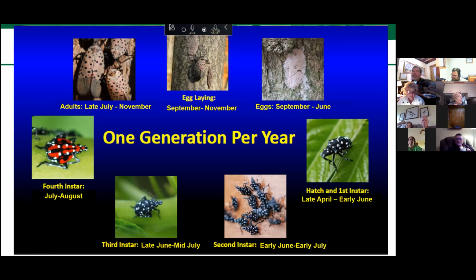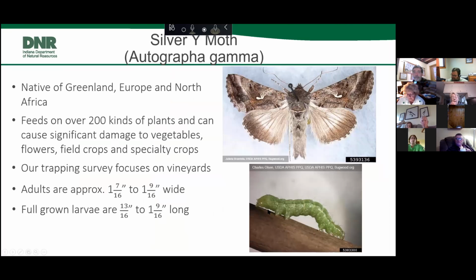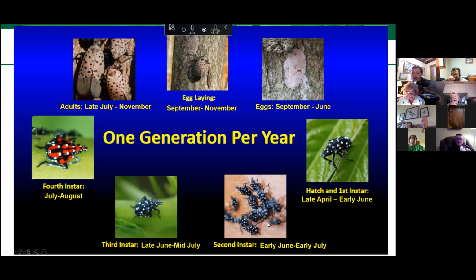And when they first hatch out, they look like ticks. They look like little ticks with white spots, very tiny. As they continue to develop, they just get a little bit larger. The second instar is in early June to early July. And then the third instar is from late June to mid-July. And those three instars all look very similar.